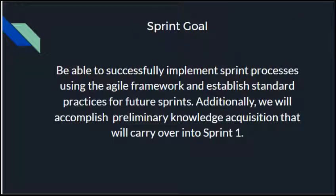Our goal for this sprint primarily revolved around figuring out how to work together using the Agile framework and establishing standard practices for future sprints. We also spent a considerable amount of time on knowledge acquisition, which will carry over greatly into Sprint 1.